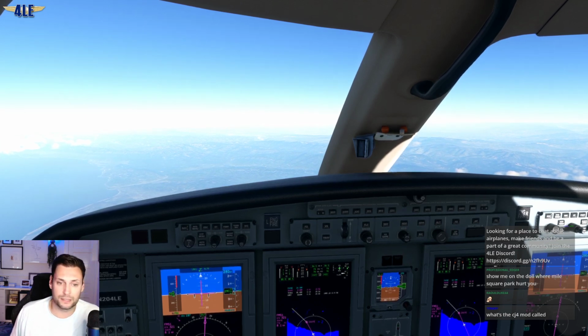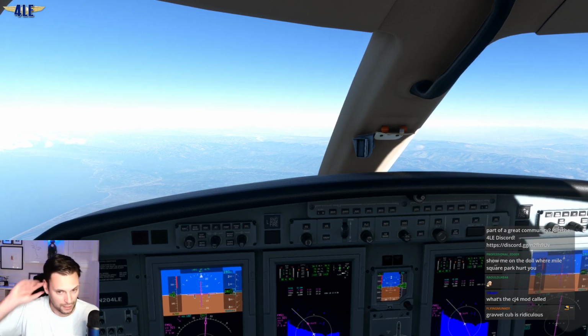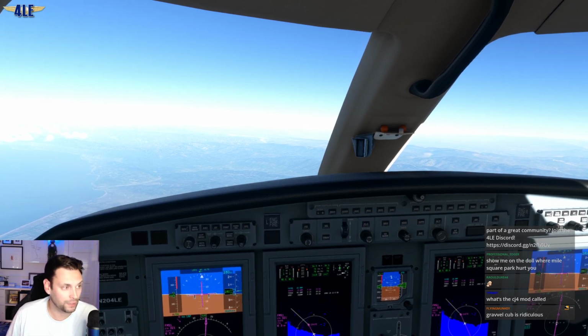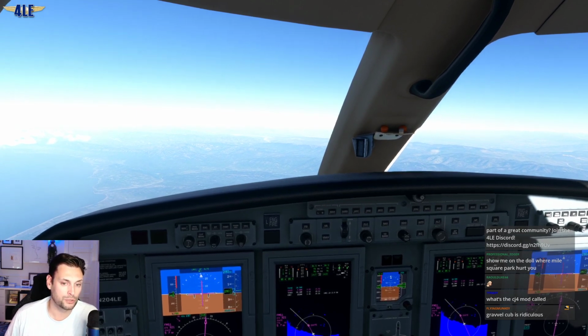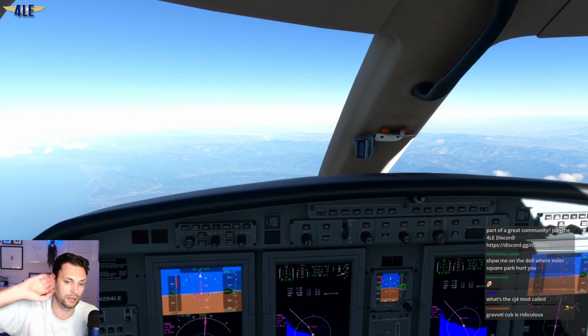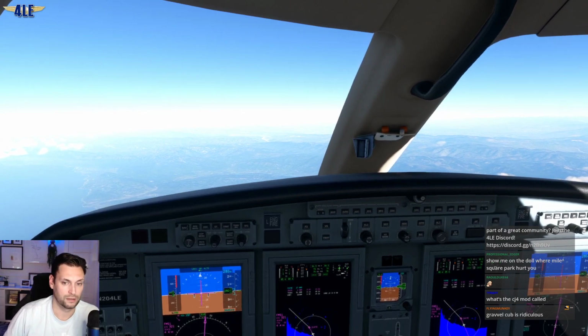You don't need to buy anything else. Gravel Cub is so fun. The G36 mod makes that plane like a freaking champ. The only thing is that the payware options that are out do have a bit more of a level up visually.